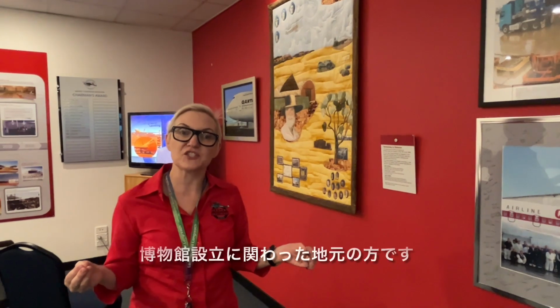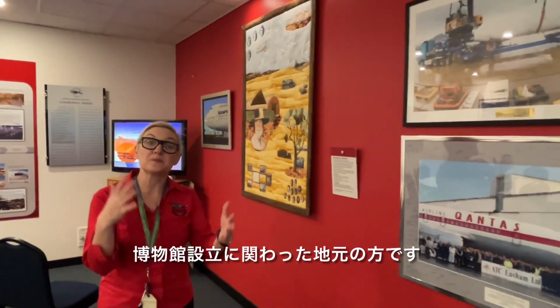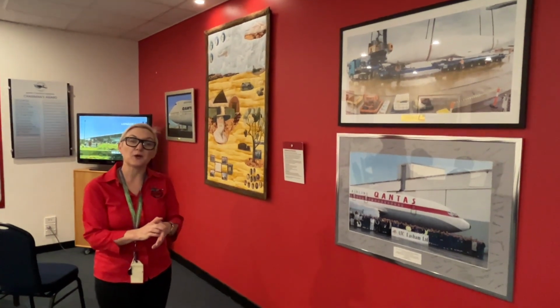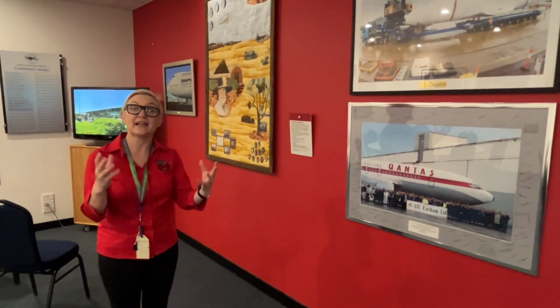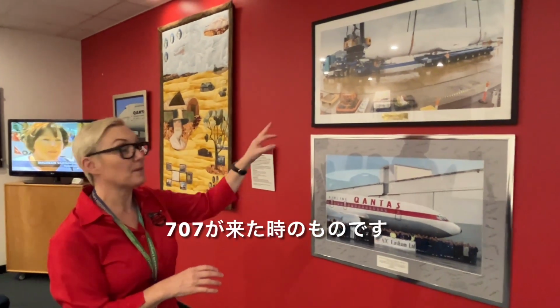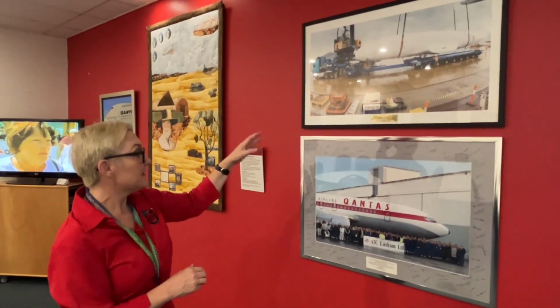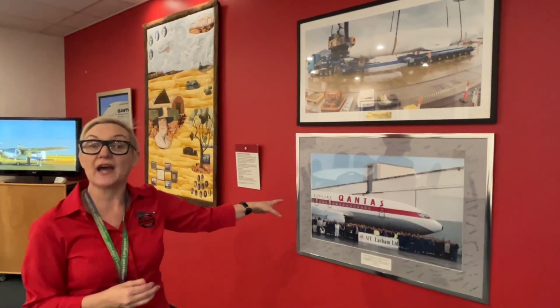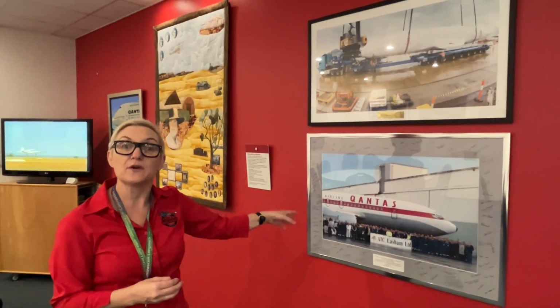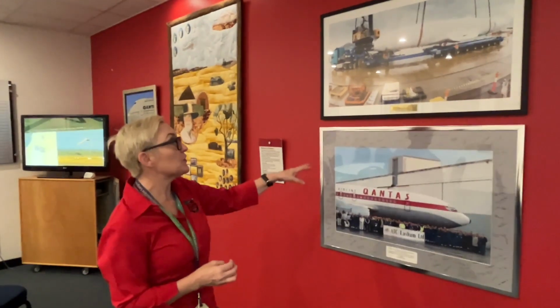So we are in a part of the museum called the Joe Shannon Room, and Joe Shannon was a wonderful local Longreach personality who helped found the museum. Sadly, Joe passed away a few years ago, but this area is a legacy and a homage to him. In this room, we tell the story of the planes coming to Australia, the 707 leaving the UK, and all of the people that worked on getting it airworthy before it arrived in the early 2000s.